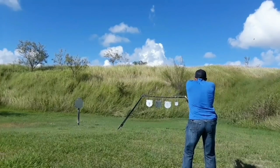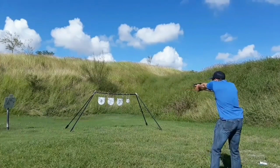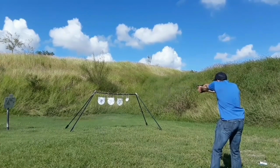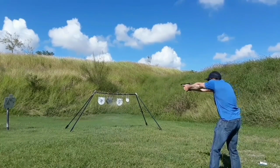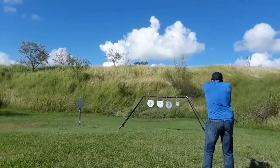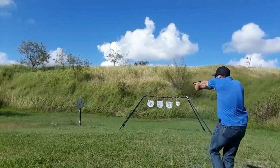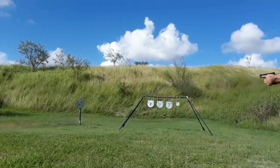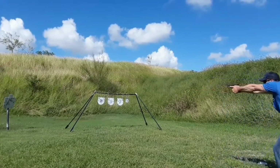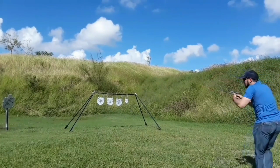As for target transitions, it went pretty well. The gun points naturally, the trigger is nice, the break is nice, the reset is nice. Not quite as fast as I am with the Glock, but that's because I was still getting used to it and didn't have a whole lot of time practicing. Shooting on the move, once again, the gun points naturally, and I didn't have too much of a problem with it. I think I could really get used to this gun and get pretty good with it if I keep on practicing.